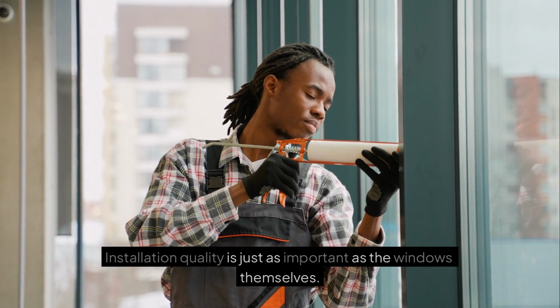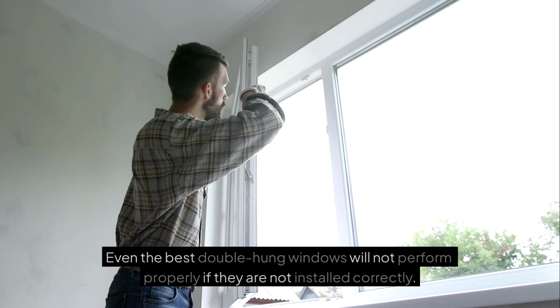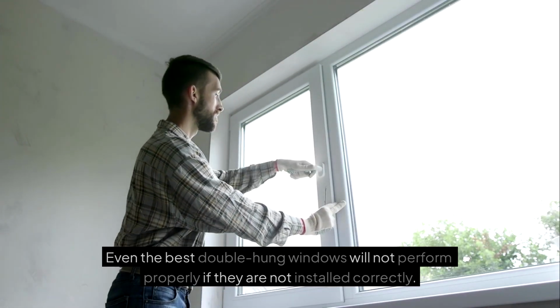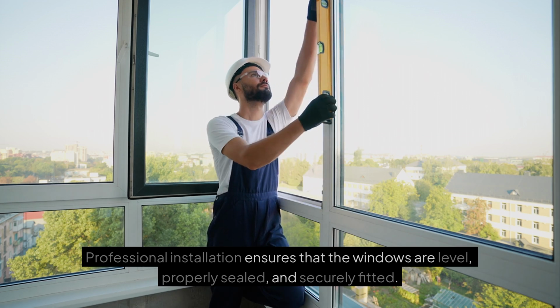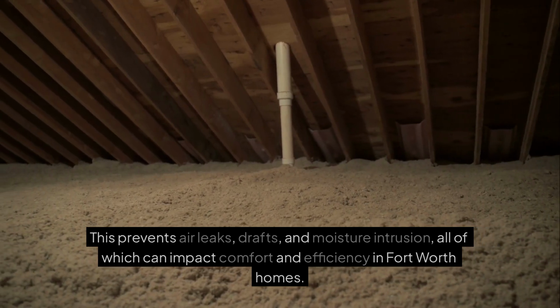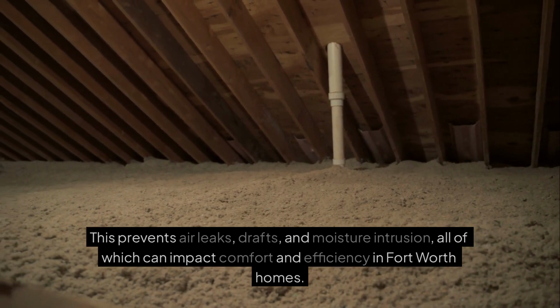Installation quality is just as important as the windows themselves. Even the best double-hung windows will not perform properly if they are not installed correctly. Professional installation ensures that the windows are level, properly sealed, and securely fitted. This prevents air leaks, drafts, and moisture intrusion, all of which can impact comfort and efficiency in Fort Worth homes.